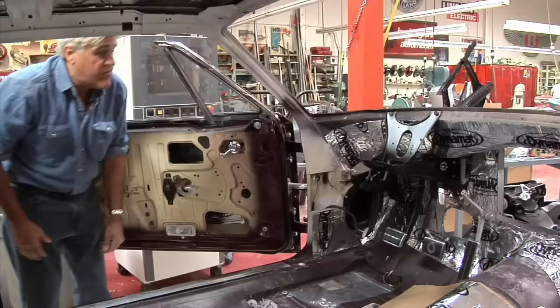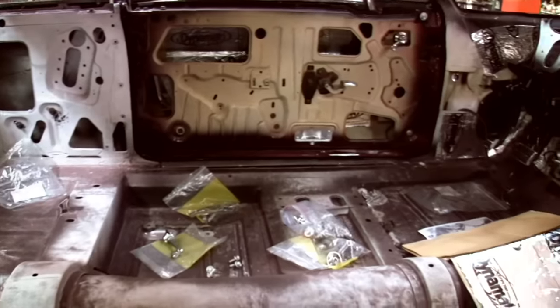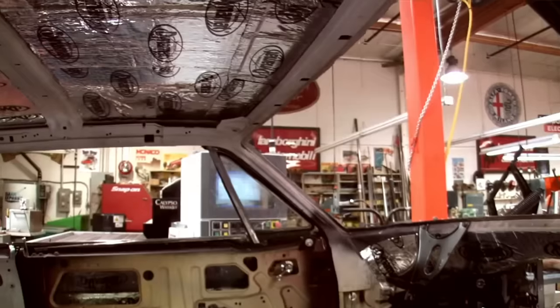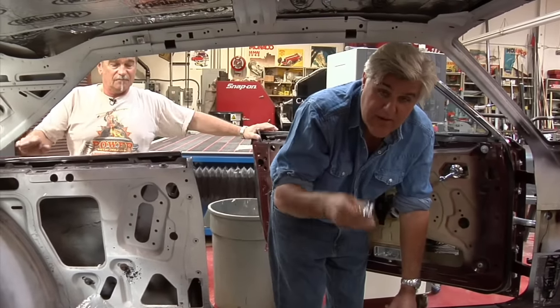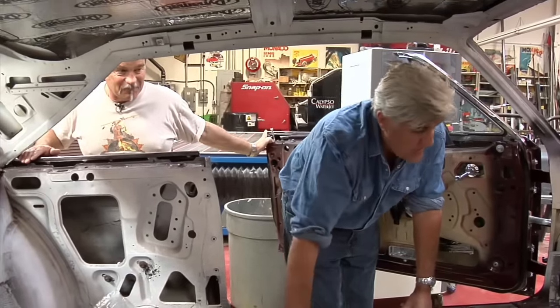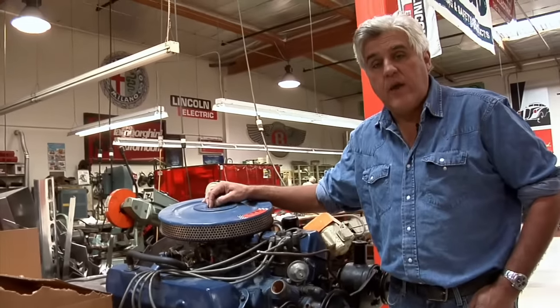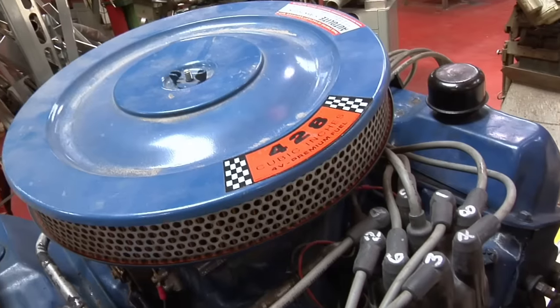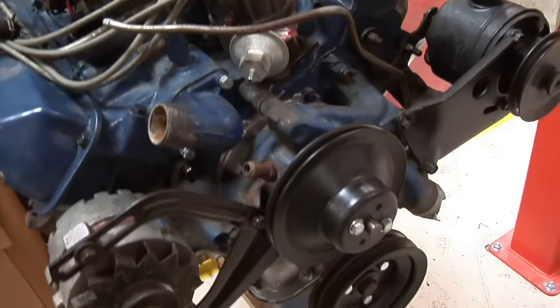We got our Dynamat. This stuff is fantastic for heat and sound insulation. We put it in the roof. We put it everywhere. It really keeps the noise dampening down. It's a terrific product. We use it on all our cars here. We're getting rid of these. We're going electric. My dad didn't want to spring for the electric windows, so I'm gonna put the electric windows in. This is the original 428 motor that the car came with. Put out about 345 horse. Yeah, somewhere around there. Yeah, 340, something like that.